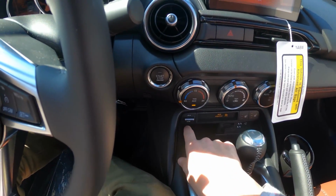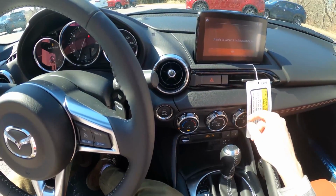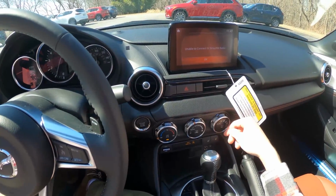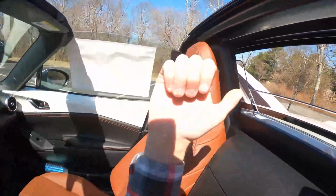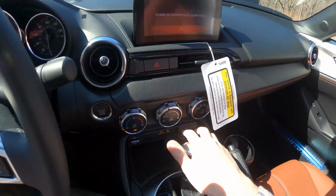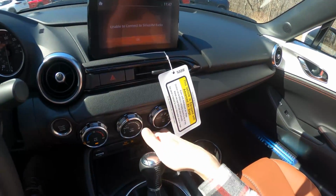Over here is going to be your roof controls, and you do get single zone automatic climate control in here. And you get your mode selections over here, along with a rear heated windshield window, which is very nice. Not this, but the main glass that would come up. You also do get heated seats. These Napa leather seats are heated in 3 levels.